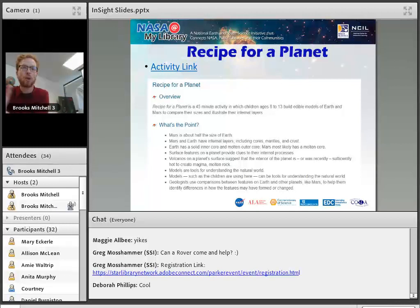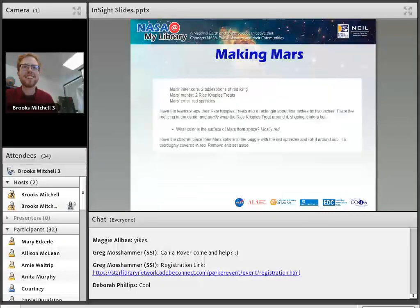We highlighted this. This is called Recipe for a Planet, and it is a food-based activity. I don't know whether that makes you excited or scared, but it is a way to create a model of Mars and a model of Earth. Because we're running low on time, maybe we'll just do the model of Mars. As we find out more from the InSight mission about what the interior of Mars is like, we might have to adjust this activity over the next 5 years or so. So we won't do the Earth model, and Steve and I will eat all the Earth ingredients after this.